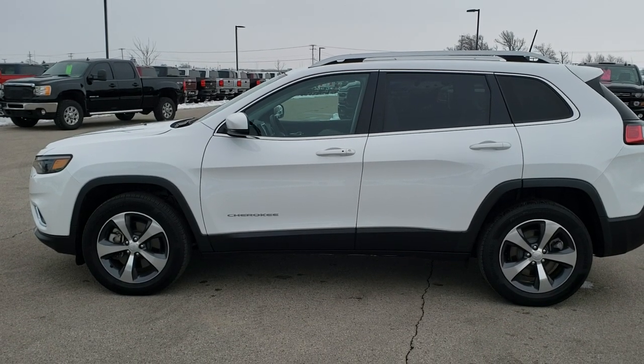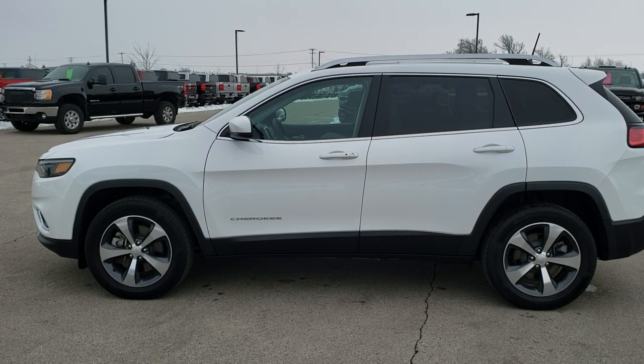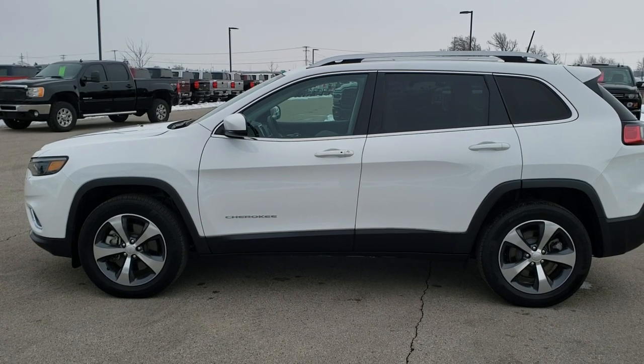Click those, check us out, and we really look forward to helping you with this extremely clean 2019 Jeep Cherokee Limited 4x4 with a 2-liter turbo. Thanks again.